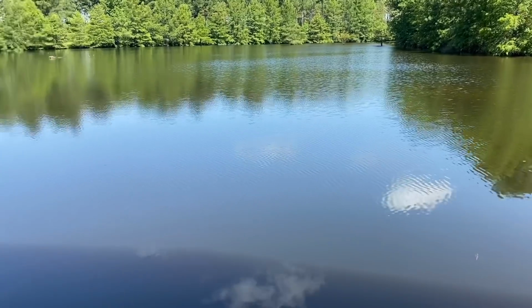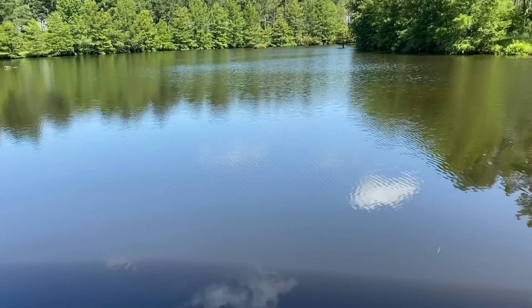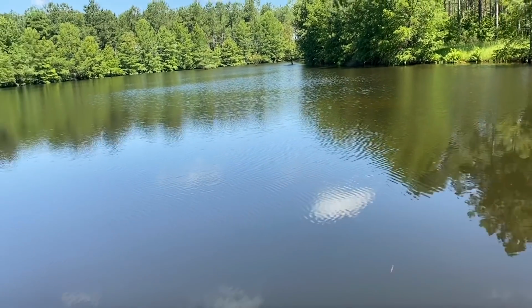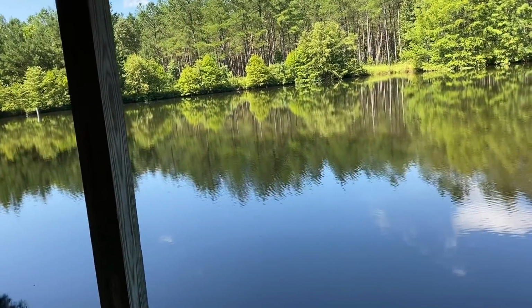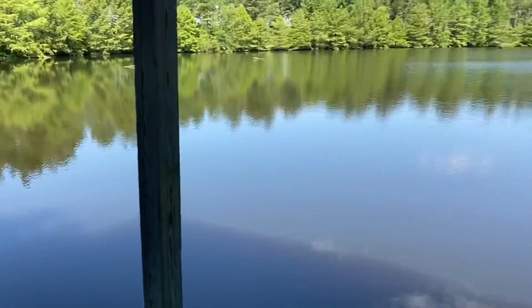Hopefully that'll work. And that, along with fertilizer I mentioned earlier, it's a pretty lake. It's a beautiful place to come down and fish. It just hadn't been managed right over the years. We hadn't taken the time to do it, but that's something we're going to try to do.